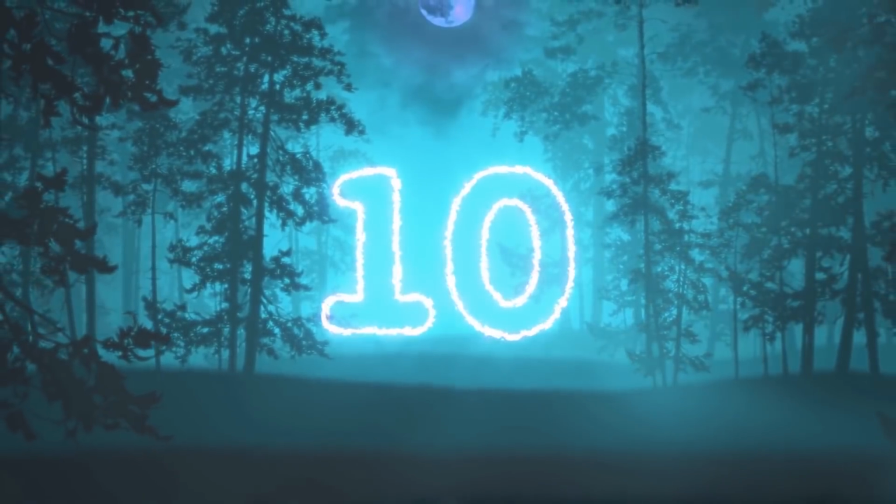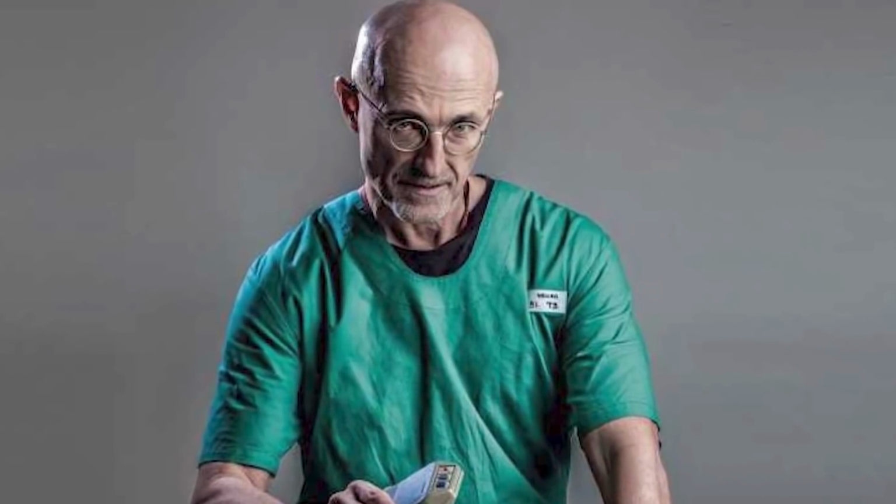Starting off this countdown, we have the head transplant. So scientists have discovered a way to transfer a head from one body to another. I know, it's crazy. Let me explain. Italian surgeon Sergio Canavero managed to attach a smaller rat to a larger rat and still kept the rat alive. The rat was still fully functioning. He also claimed to have successfully done this with dogs, and in 2016 he did this on a monkey.